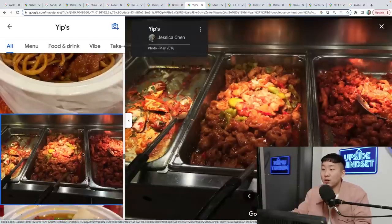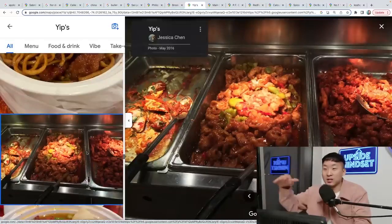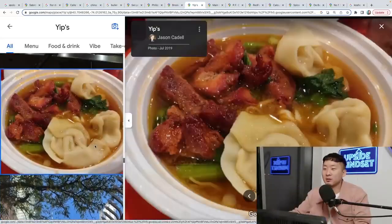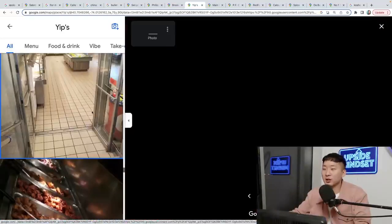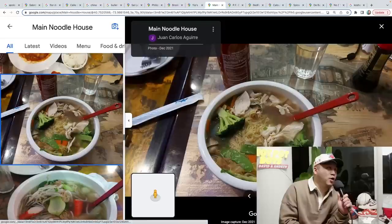Actually, Yips is one of the few restaurants that you go in and grab food and then you weigh it. So it's not a buffet, but it's like a deli style. Oh, yeah, it's just a per pound buffet. Yeah, that's interesting. I actually want to try this. Actually, I'm curious. Yeah, I mean, I would say that this is your base level.